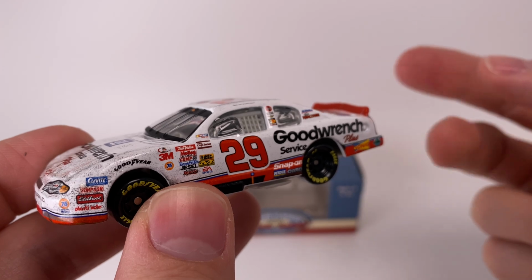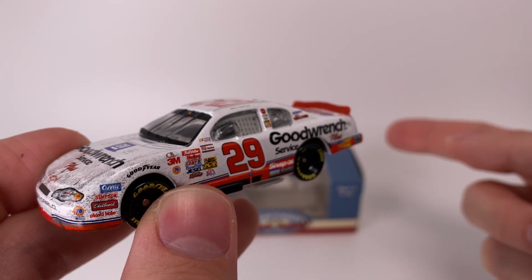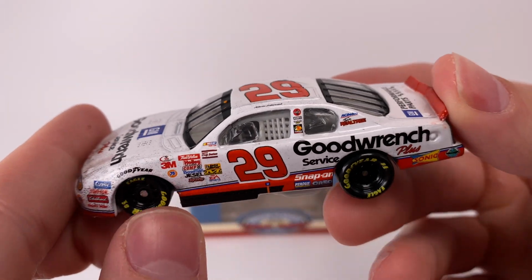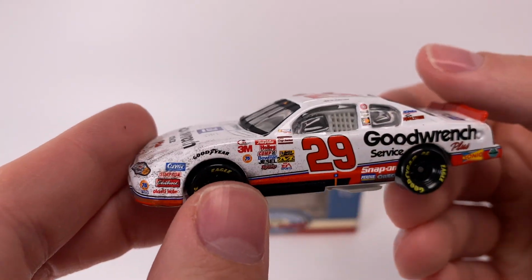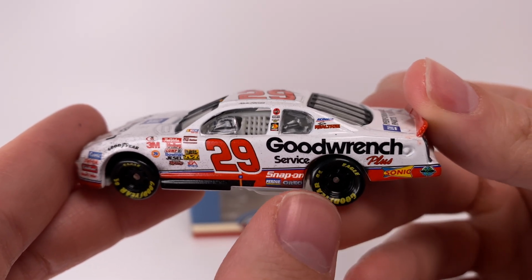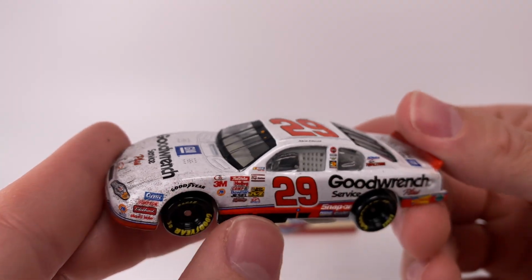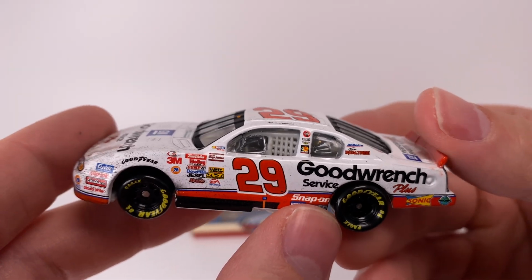Kevin Harvick comes back in the same car in 2001, wins the race in a photo finish against Jeff Gordon. Jeff Gordon went on to win the 2001 Winston Cup. So it's just interesting how everything kind of parlays together, and Harvick has been a mainstay in the NASCAR Cup Series all the way back to the debut of Fox's NASCAR program. And it's an era that has gone by. I believe everybody who's watched NASCAR at some point has probably had a Kevin Harvick 29 or 4 car in their collection.